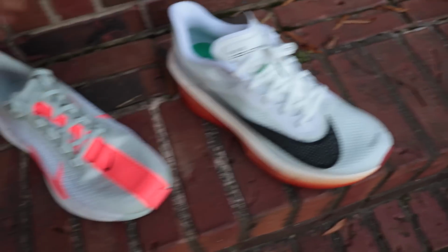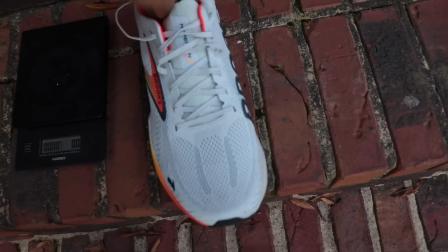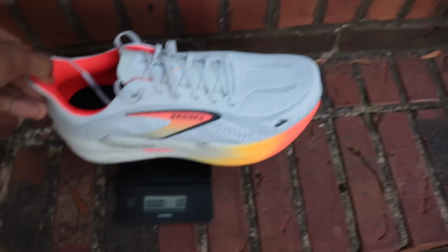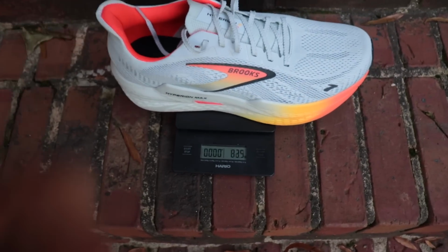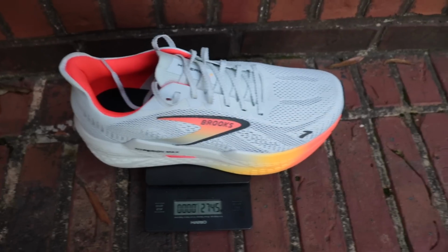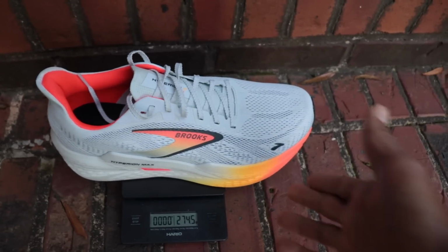Let's throw some of these other ones on. Brooks Hyperion Max 2. Oh gosh, no. And down. So I pulled out the 2 top hobby jogger shoes, the shoes that are going off in Slug World right now on the Supwell app. Hyperion Max 2. This one is getting a lot of pop, especially from bigger runners. People are loving the support and the feel of this foam.